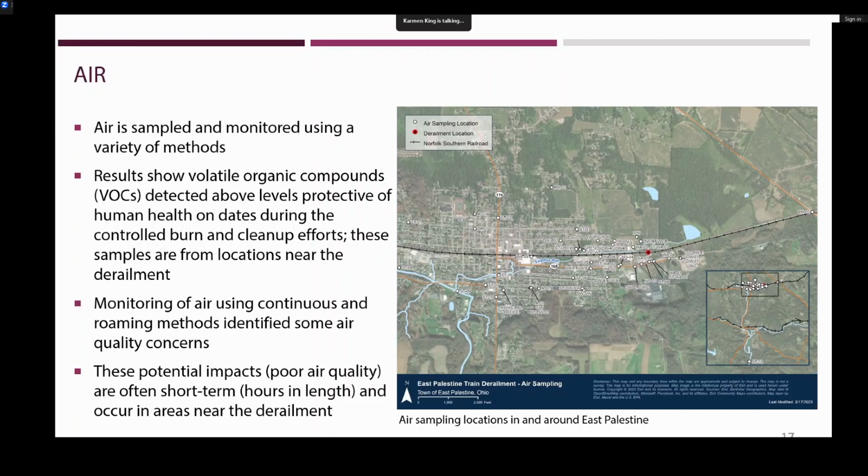The samples that showed these elevated concentrations are typically in very close proximity to the derailment. Let's see, the potential impacts were generally very short term, and I could not find any indication of hazards where the monitoring indicated that folks needed to be made aware of something unusual happening. So, any of the air quality concerns that were detectable in the data showed very short term episodes of problems. Next slide, please.